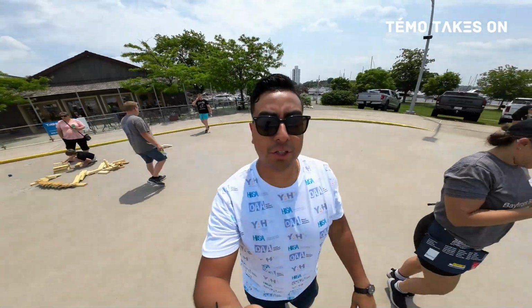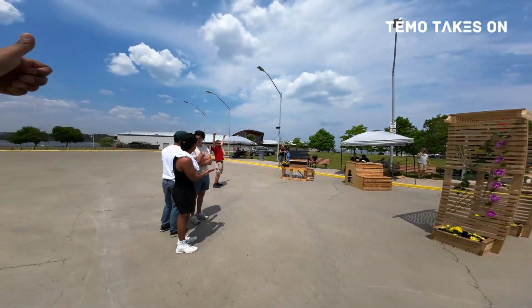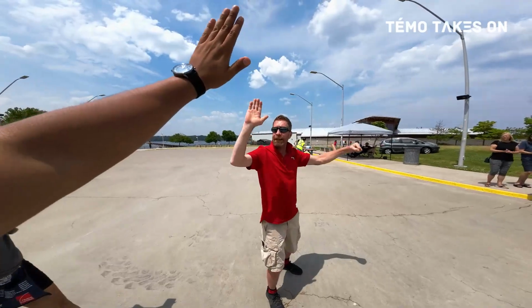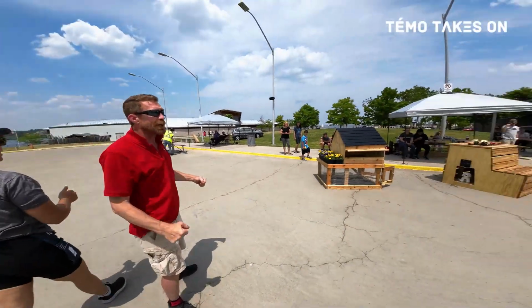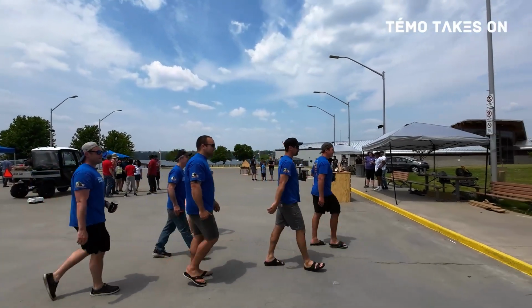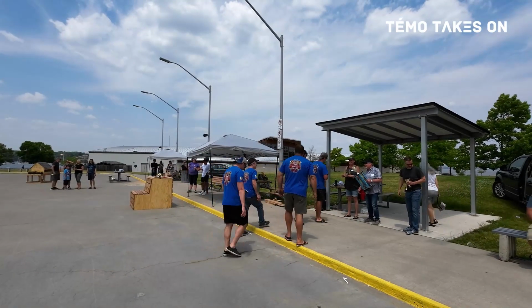They're auctioning off our chicken coop now, so let's go see how much they get for it. Awesome! Thank you, sir! Woo! This man just bought our chicken coop. High five, buddy. Thank you, eh? There we go. Oh, yeah. Once again, round of applause for our winners. Nice.